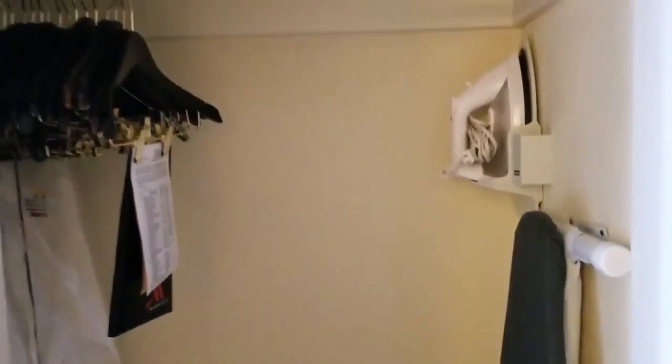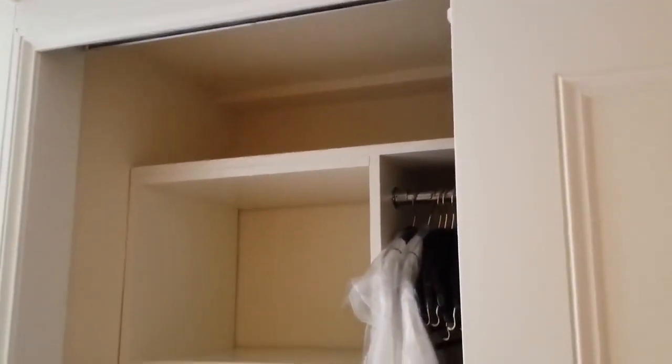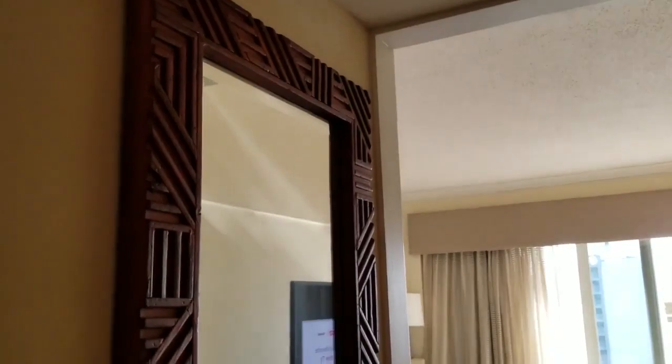Then the toilet, and here's the shower slash tub. And then there's a closet here with 2 doors. We're gonna slide them all the way over to reveal the closet with several hangers, ironing board, iron and robe. And when you move it over, you can see the rest of the closet with a safe and hair blow dryer. And then you get a nice mirror here.